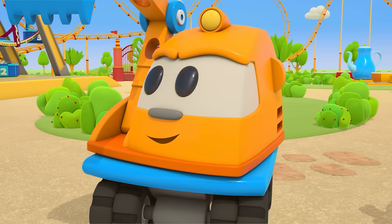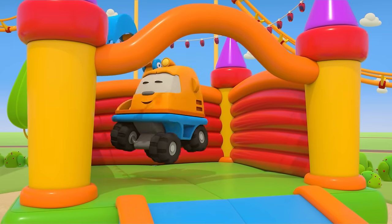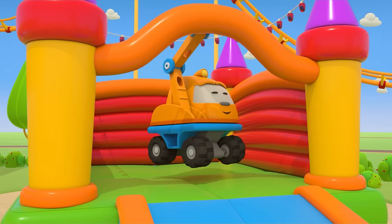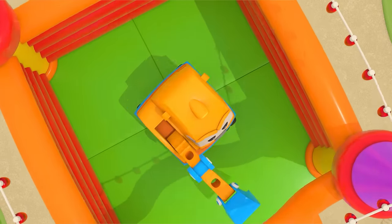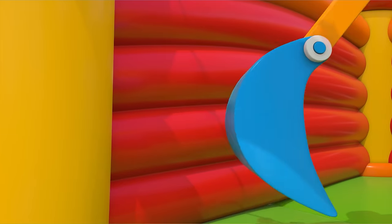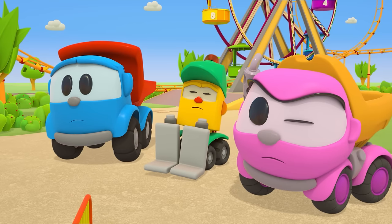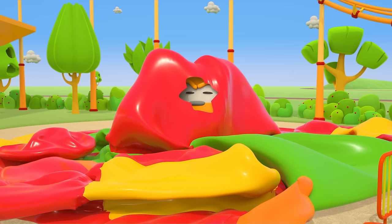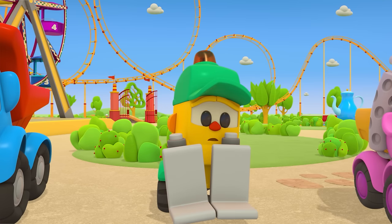Wow! Me first! That's not fair! Scoop! Leo and Leia were here first. It's not nice to jump in line. Oh no! Scoop's pointy scoop has burst the bouncy castle and it's deflated. Huh? Scoop looks like a ghost. Oh dear.